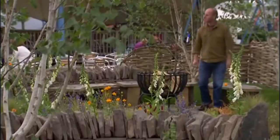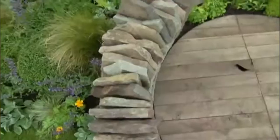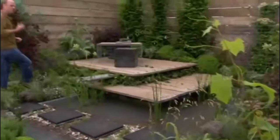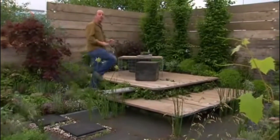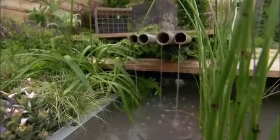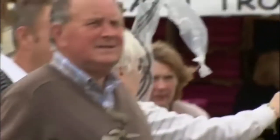Joe will be casting his expert eye over the show gardens, drawing out design tips that we can use at home. Good design is all about using what's available to you, and it doesn't have to cost the earth. This garden is made entirely from recycled materials. Rachel is taking full advantage of all the shopping opportunities here at the show.